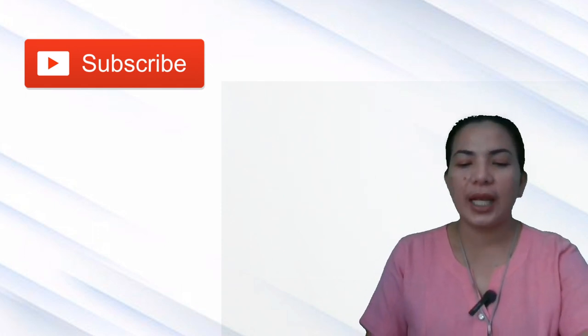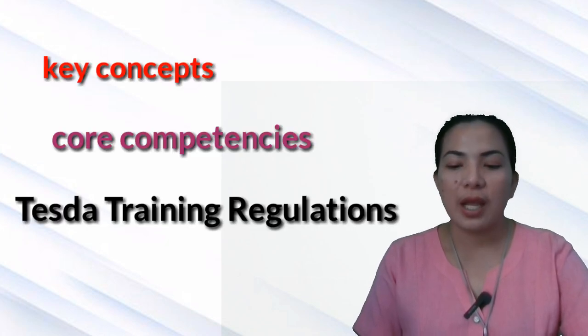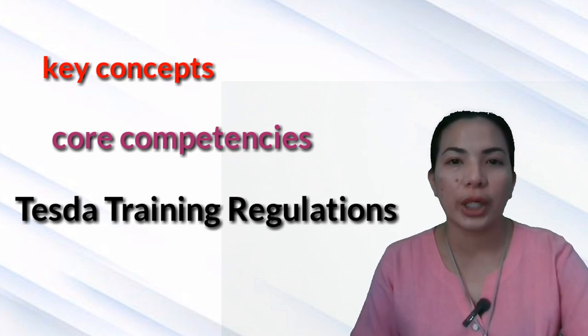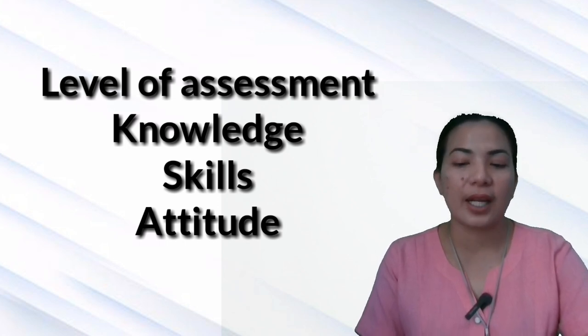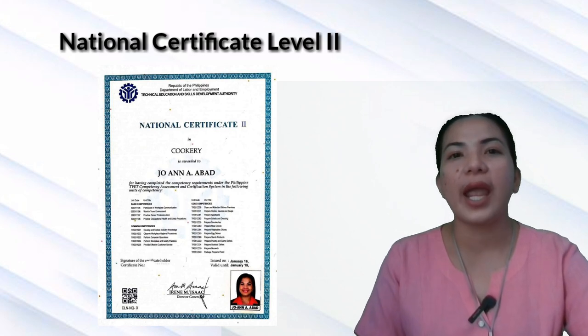Para naman sa mga learners, itong manuals or this online lesson is to provide varied and relevant activities and opportunities to determine your understanding of the key concepts and demonstrate core competencies as prescribed by the TESDA training regulations in cookery. So this manual is specifically crafted to focus on the different activities that will assess your level in terms of skills and knowledge necessary to get a certificate of competency, or what we call a National Certificate Level 2. Ito yung tinatawag nating NC2.